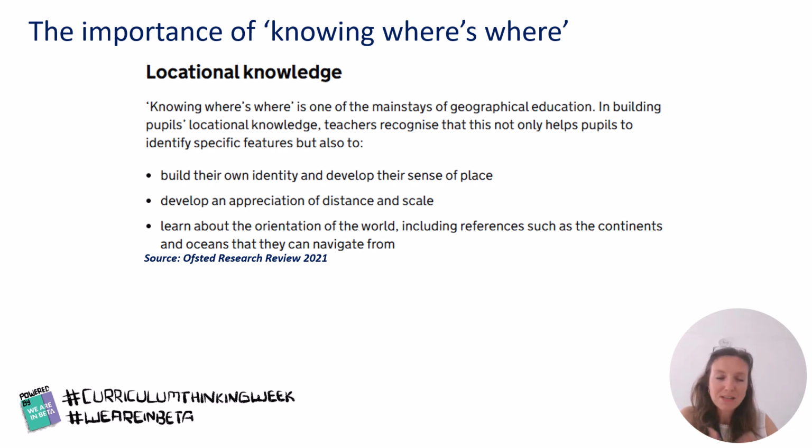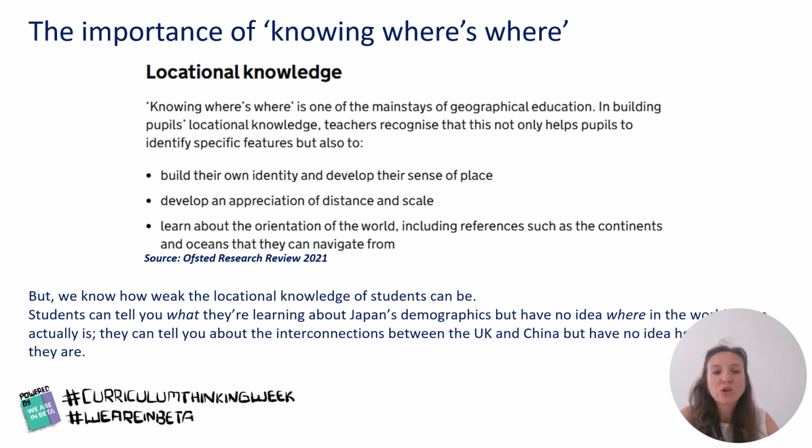However, it's very well evidenced, and many of us will know and have experienced a lot in our own classrooms, that the locational knowledge of students in our classrooms is often very weak. Students can often tell us what they're learning about Japan's demographics, but have no idea in the world where Japan actually is. They can tell us about the interconnections between the UK and China, but have no idea how far apart they are. And this is what we wanted to avoid in our Future Academies curriculum, and why we've decided to put locational knowledge right at the heart of what we're doing.